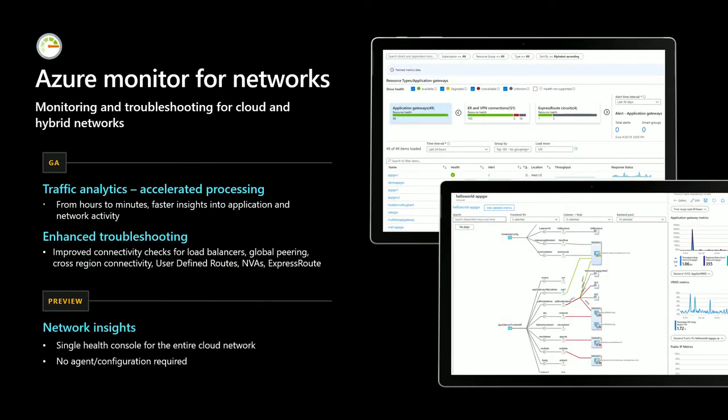Lastly, we've been investing quite a bit in Azure Monitor and beefing up Azure Monitor for networking. So you're going to see now a lot more traffic analysis features in Azure Monitor. It's much faster now. In the past, frankly, it used to take a while for the metrics to show up. Now it's much faster, actually much more usable, so you should check it out. And we have a lot more experience in troubleshooting that we are passing to you through Azure Monitor as well here. And these are the GA features.